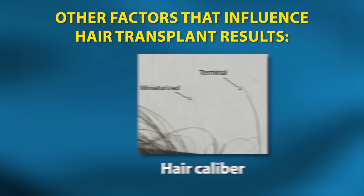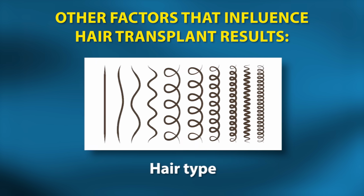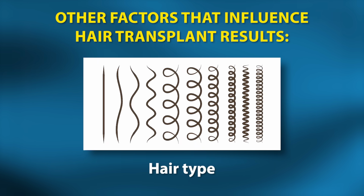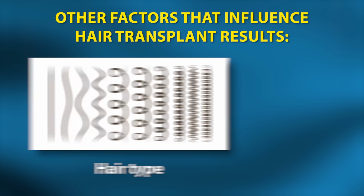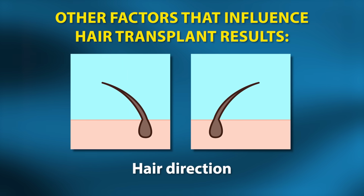In addition to the coefficient, other factors also play a role even with the same number of grafts, and that includes hair caliber. Thicker caliber hair is going to look more dense. Also, hair type. Curlier hair is going to look more dense than straighter hair. The angle makes a difference as well. More acute angles look more dense than when the angle is more perpendicular. And direction. Hair that's following the same direction is going to look more dense because of the shingling effect compared to hair that's going in different directions.